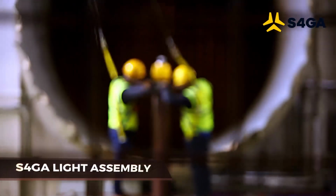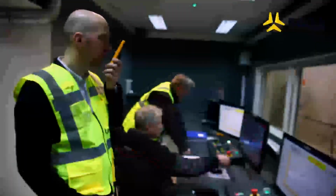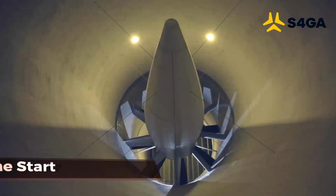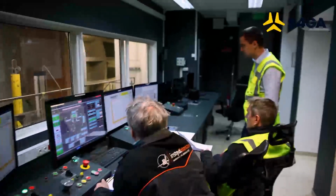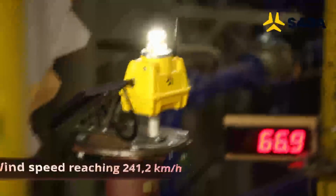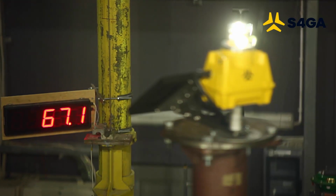S4GA lighting unit is prepared for testing. It is mounted on a special platform which will rotate, allowing to test jet blast resistance from every direction. Test is being conducted. Wind speed is slowly increased to reach 240 km/h. Laboratory expert is constantly observing the light. Light has accomplished several revolutions, being blown over by air flowing at 240 km/h. Testing procedure has been completed. S4GA light has successfully passed the jet blast test.